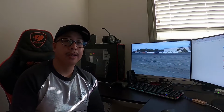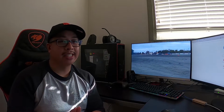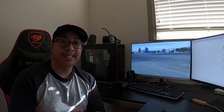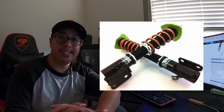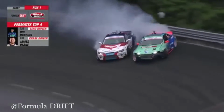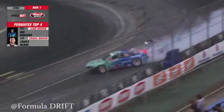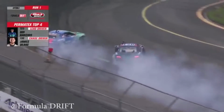So, pretty standard coilover, no adjustability or customizability with these coilovers, but I guarantee you buy these, you're going to have a great product. So next on the list, it is Fuel Suspension, and these are great just because these are accompanied by Odi Bakchis, who is a Formula D driver, and so these coilovers are going to be abused and tested and work really well because a lot of drifters use them.